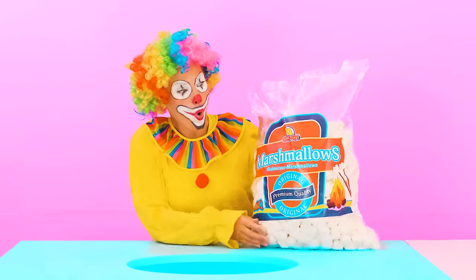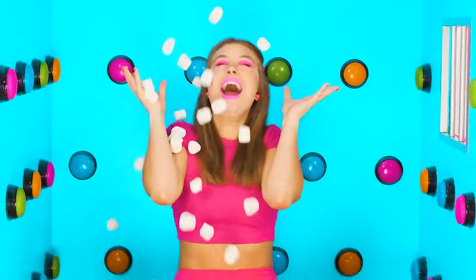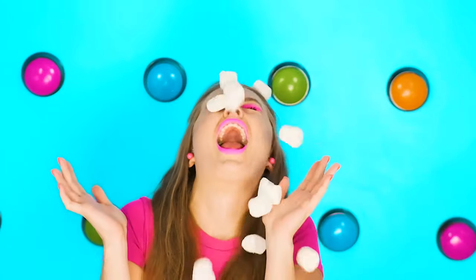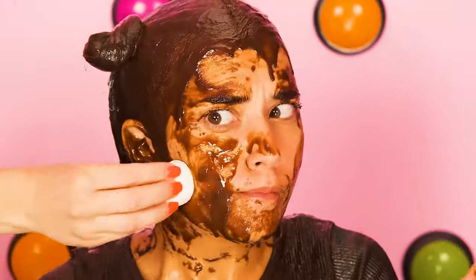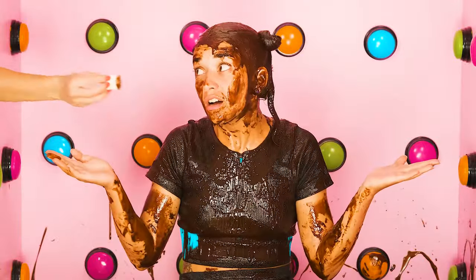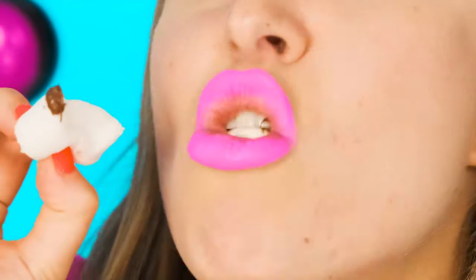Wow, you're right, Mia. You get marshmallows. I have a huge bag, so you won't stay hungry in any way. A rain of marshmallows? I want to catch a marshmallow with my mouth. It worked! Wow, I think I have a great idea. Jennifer, prepare your cheek. Mia, what are you doing? Come on, don't shout. Judge for yourself. What are marshmallows without Nutella?